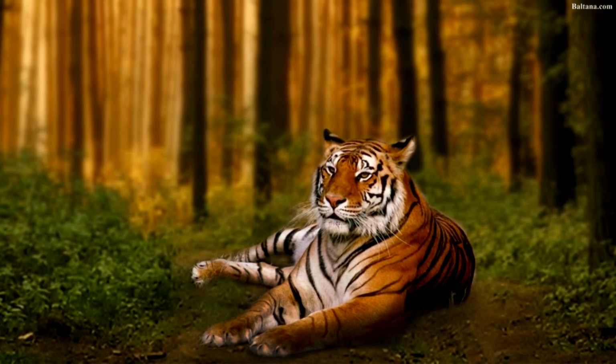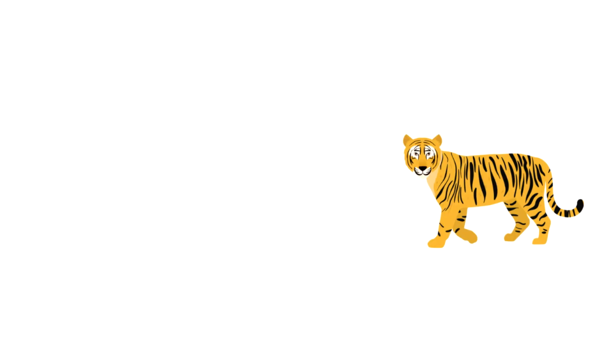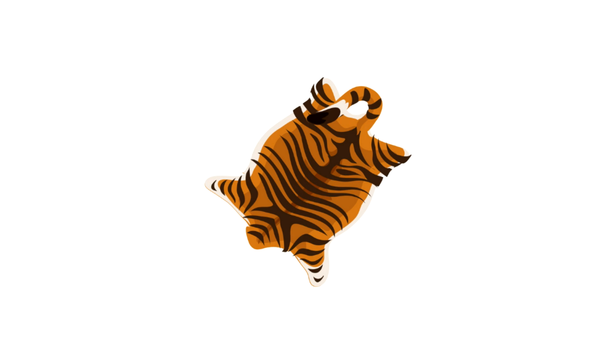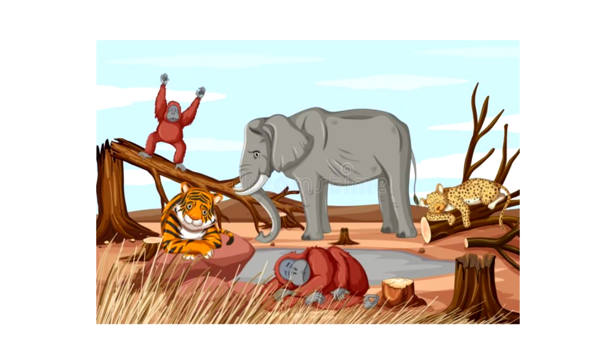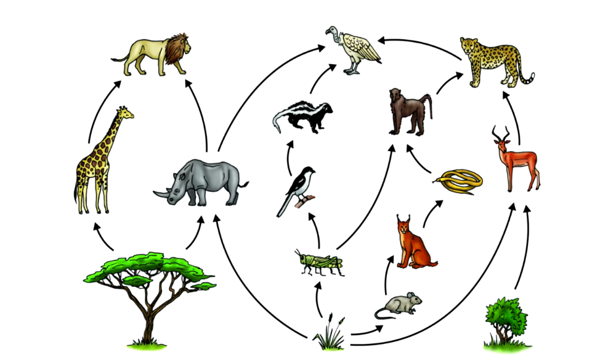Now let's discuss dangers faced by tigers. The tiger is one of the most alert animals, and yet today tigers are in danger. What do you think are some of the dangers to tigers in the jungle? The biggest threat to tigers is from hunters and poachers who kill them for their skins. Besides, they are threatened by other powerful animals like lion. Dangers are also from destruction of forests, forest fires, and the growing imbalance in nature.